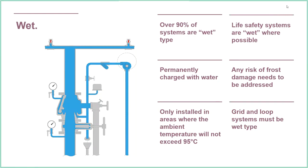If it's not possible, then we can use something else. But life safety systems are going to be using a wet system the vast majority of the time. It's permanently charged with water, as I mentioned. That's what makes it wet. Any risk of frost damage needs to be addressed.